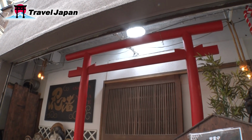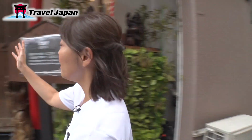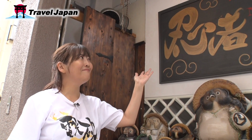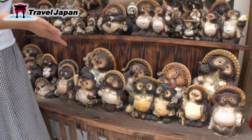Look at this red torii. It's like a temple. And then look, this word. There is this Chinese kanji. And a lot of raccoons here. They're good luck in Japan.